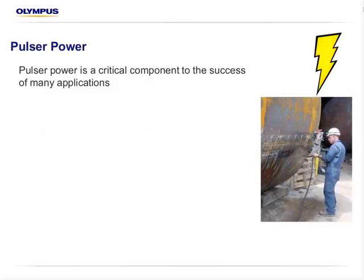So to start with pulsing, probably one of the most important components of pulsing is the pulsar power. This is very critical to the success of many applications in the ultrasonic NDT field. Pulsar power will translate into penetration power. So as we're seeing more and more emphasis on inspection of composite materials, of high-density polyethylene, of Teflons, of coarse grain, stainless or austenitic materials, castings and forgings, all of these may require more significant penetration power than some of the mainstream applications like structural weld inspection.